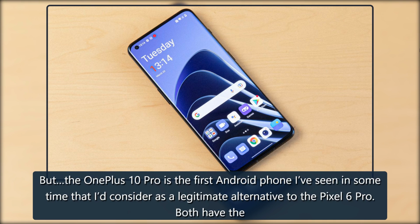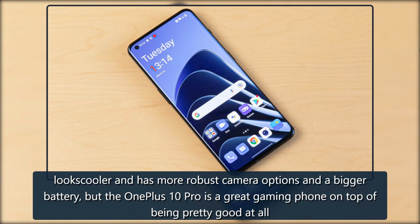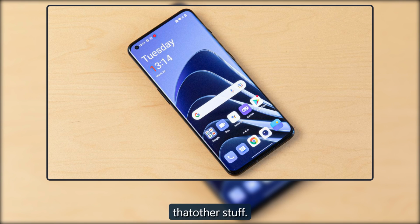But the OnePlus 10 Pro is the first Android phone I've seen in some time that I'd consider as a legitimate alternative to the Pixel 6 Pro. Both have the same starting price of $900 and both come with tremendous performance, the same display size and resolution, and the same 120Hz refresh rate. The Pixel 6 Pro looks cooler and has more robust camera options and a bigger battery, but the OnePlus 10 Pro is a great gaming phone on top of being pretty good at all that other stuff.